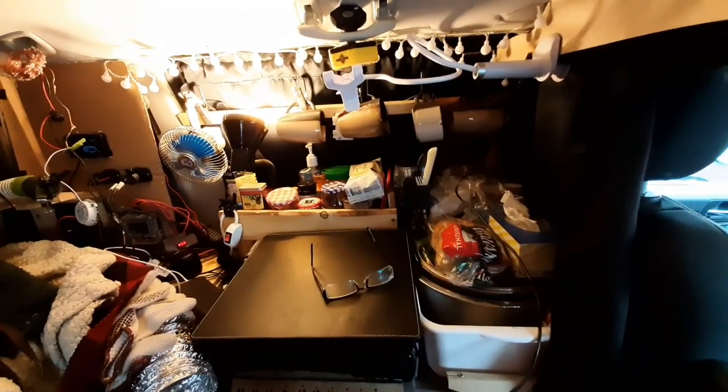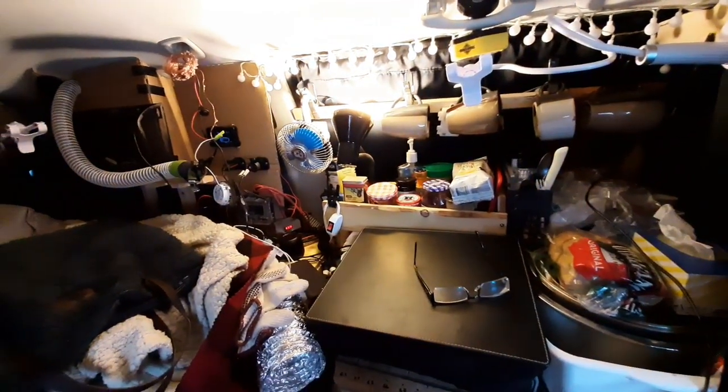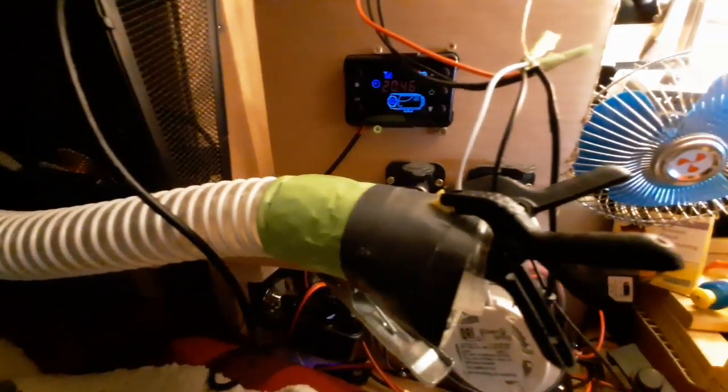And well, hello there. Somebody had posted a few weeks ago about what my van looks like on a daily basis. And I can already tell you it doesn't look anything like the vans that you see on Instagram or the beautiful Sprinter vans and all that stuff. I'm in a minivan, a 2008 Dodge Grand Caravan.